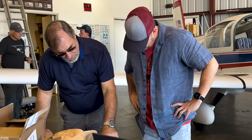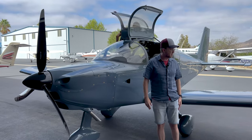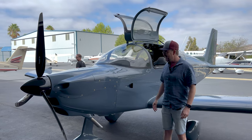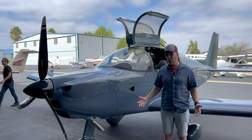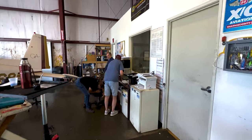We've got to have an inspection done on the plane by a designated airworthiness representative. Have the DAR out here. He's gonna look at the plane. We're gonna go over lots of things. And pending his approval, we will go have the first flight, which is pretty nuts.